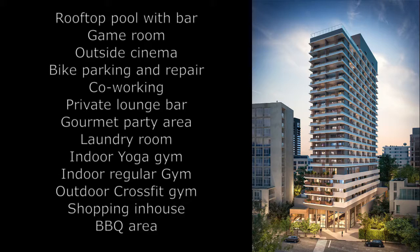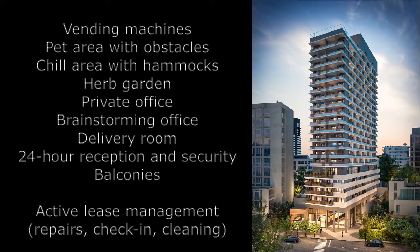This one, for example, has three gyms, two indoor and one outdoor, a very complete gourmet party area with a lounge bar and barbecue area, and it goes outside where there's a big screen as well.